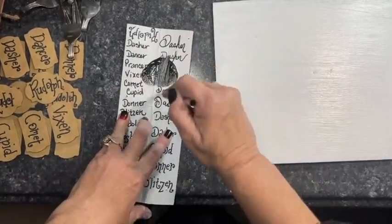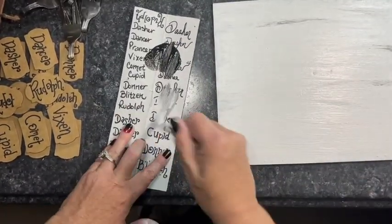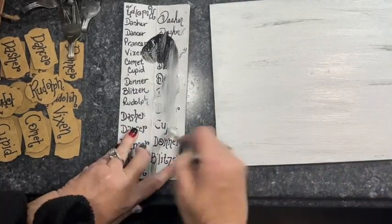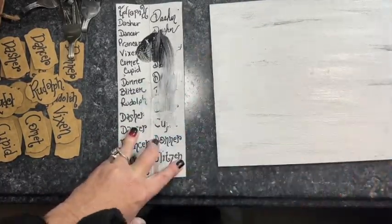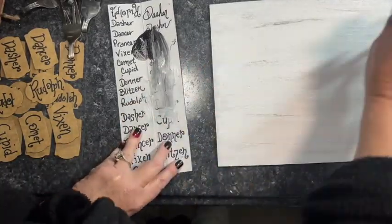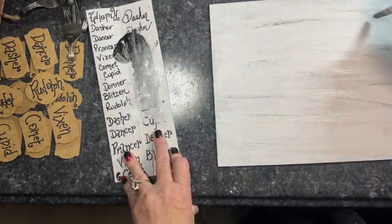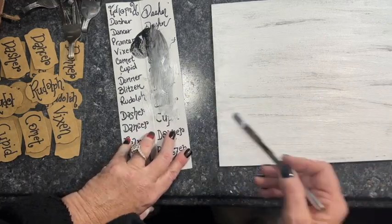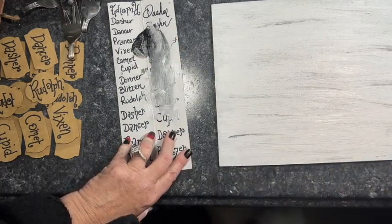Okay, so now I've got my two coats on, and I want to just distress this up a little bit. So that shoe polish, again, I tell you guys, I love the shoe polish because it's very watery-like, so to distress something like this is super easy. And so that's what I did. Okay, all right, enough about that. But of course, you can use acrylic paint too. And I love how this came out.